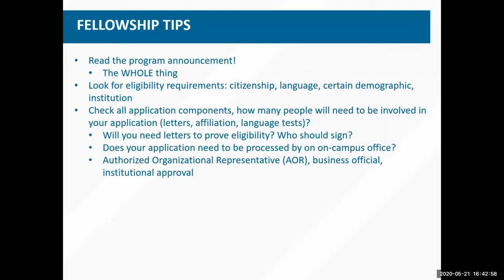Now that you know what to look for when searching for fellowships, let's consider some tips for when you begin applying. Read the whole program announcement. Create an outline of what the purpose of the opportunity is, eligibility requirements, application components, the award package, and what your obligations will be as a fellow of that fellowship.